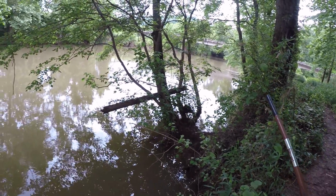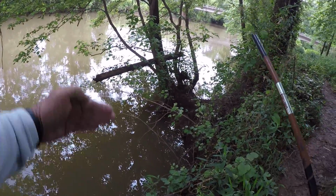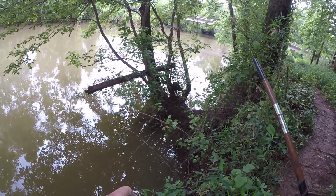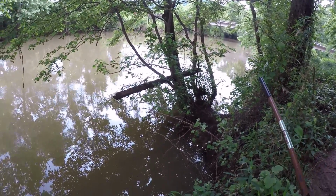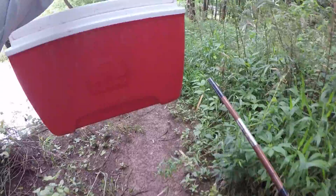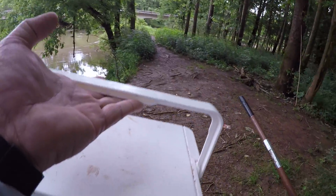Now this eddy right here, I'm going to estimate it to be about 10 feet long, and from the bank out to the end of that root system from this tree sticking out is probably about 7 foot. But that could hold 2 or 3 catfish right there. Let's get rigged up right here. I have earthworms. I caught so many the other day that I need to use them. Fantastic bait for this kind of fishing. I'm going to get right here in a clearing and we're going to go ahead and rig it up.